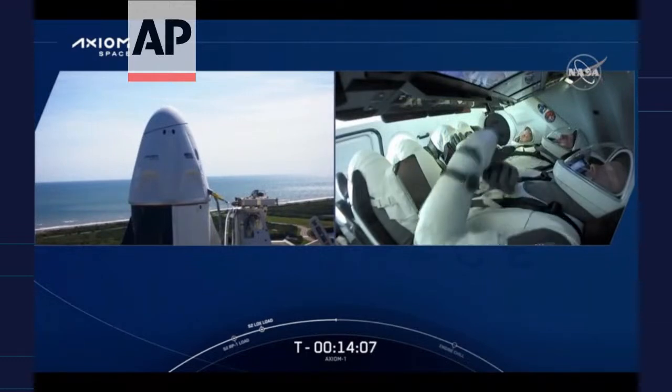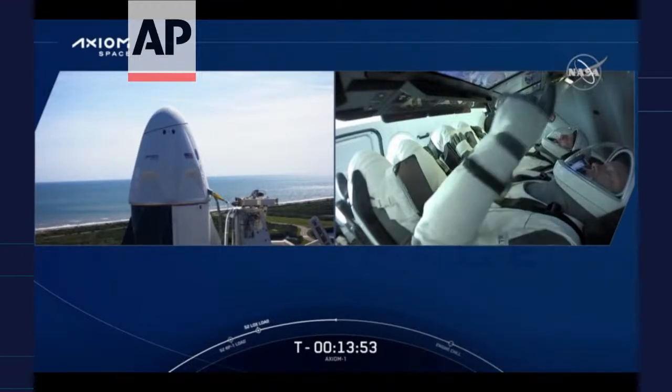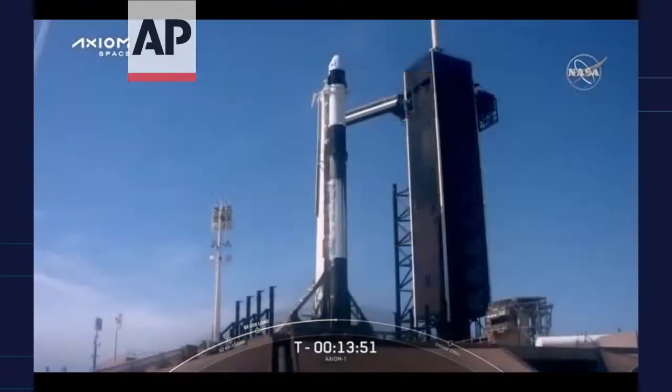T-minus 14 minutes, 7 seconds, and continuing to count down. Everything is still looking good for launch of Falcon 9 and Dragon. That'll occur 17 minutes and 12 seconds after the hour. As a recap, Falcon 9 began propellant loading at T-minus 35 minutes.